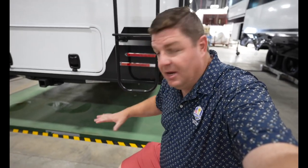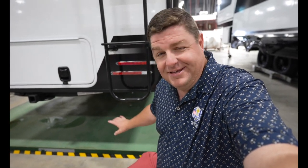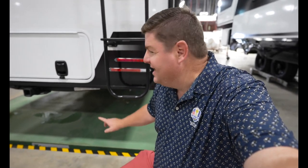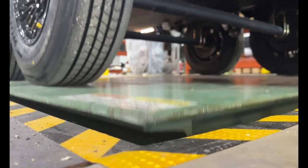This rig literally backs up on top of this. They put the tire on top of this big green plate. What this does is really cool. This shakes. If you go to the old Ripley's Believe It or Nots and you get on the earthquake thing that simulates earthquakes, that's essentially what they're doing to these RVs. Again, just like the seal test, every single RV hits this thing before it leaves the factory and goes into the PDI process. So it backs onto this plate and this simulates off-road travel for the RV.